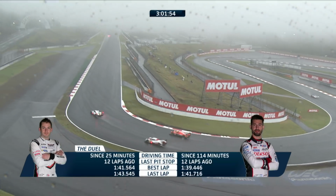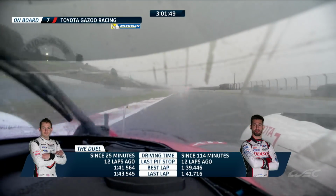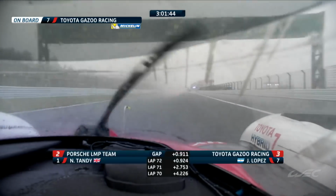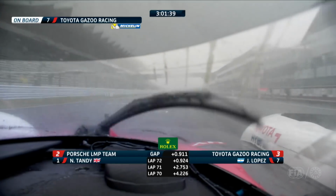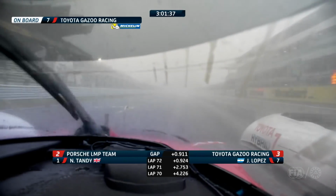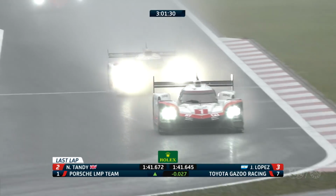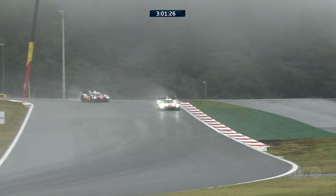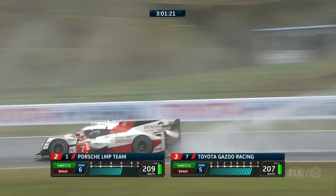Jose Maria Lopez with the bit between his teeth in the number 7 Toyota goes around the outside of Ben Hanley's orange Manor as he hunts down Nick Tandy in the number 1 Porsche. Lopez in for over 100 minutes, Tandy 25. They stopped last time at the same time. As the track gets wetter and wetter, the balance of power is swinging towards Toyota now. Where's the Porsche gone? Those high intensity rear lights just vanish in the gloom. There is Tandy still in second, but Lopez is catching with every single lap. It can't be long surely before we're back to a Toyota One Two.